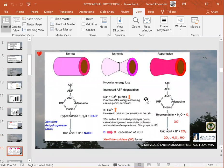All right. So another issue that we have is the production of free oxygen radicals. In normal circulation, that will be taken care of by the dismutase and other normal enzymes, the NAD system. But when we have ischemia, we start having cells with a higher concentration of calcium, which will activate the enzymes, and the xanthine oxidase and hypoxanthine oxidase will also be higher, and therefore more and more production of free oxygen radicals in different forms.